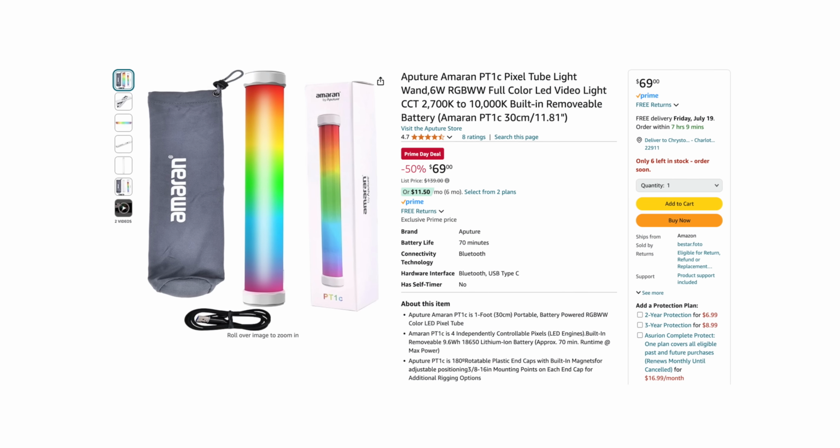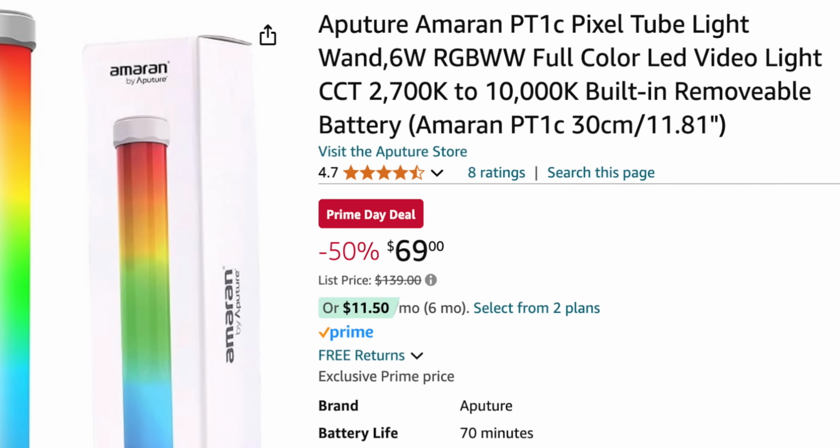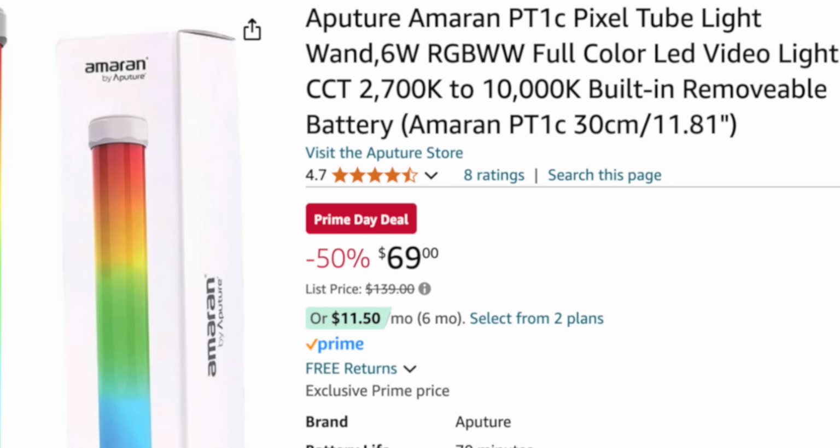The first thing on the list is the YCImaging PT1C Pixel Tube. Now this thing was $139, but on Amazon Prime Day, this is coming in at $69. This is an incredible steal. This is an incredible light. If you're looking for something portable that you can throw in your backpack and always have on you, this is a really good item, man.